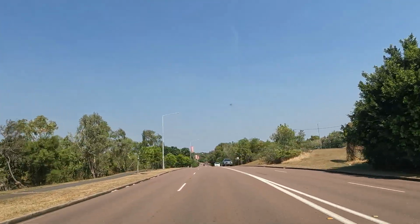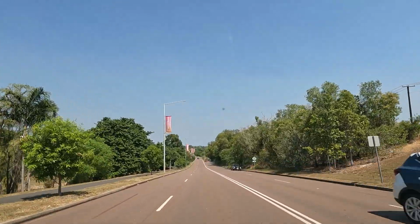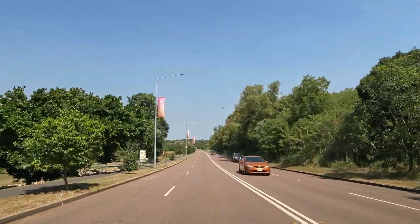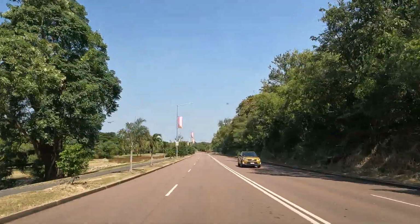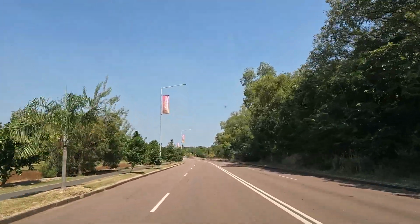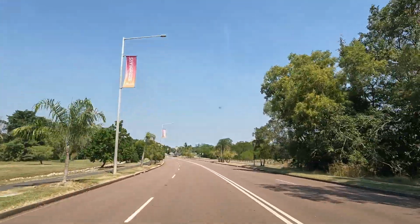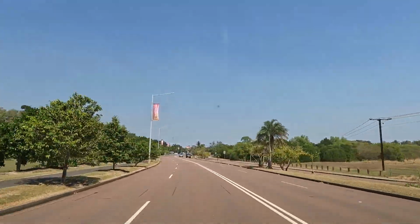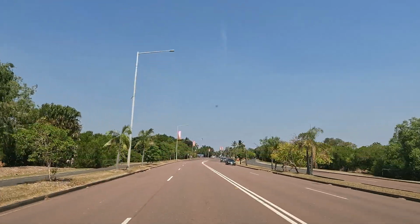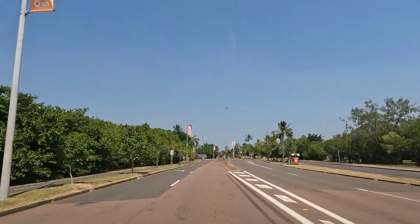Alright, so we're going to head down the hill, the Darwin High School hill. Now on the left is the George Brown Botanical Gardens. If you like to have a look at all the various tropical plants, you will see them in there, and they've got a very nice cafe, Eva's Cafe. So if you need a coffee to keep yourself going, that's the spot to go.